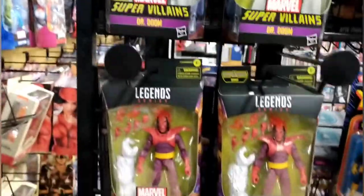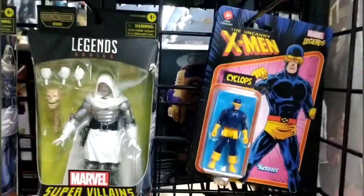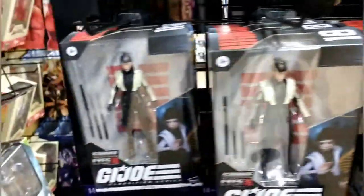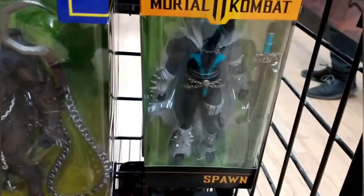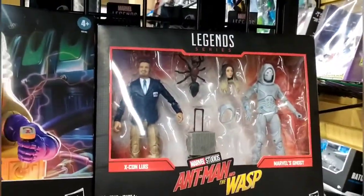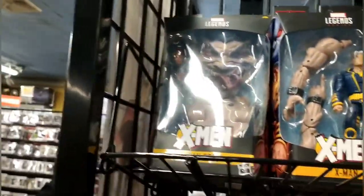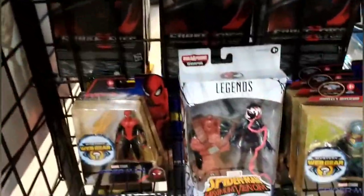We have a few older Marvel Legends. These are cool. Some of the G.I. Joe Snake Eyes movie G.I. Joe figures. Raven Spawn. A few of those Violators. Alright, that's Spawn. And let's go around. We have that 2-pack from the Ant-Man and Wasp movie. Some more older Marvel Legends. I got all of those already. MODOK. More Marvel goodness.